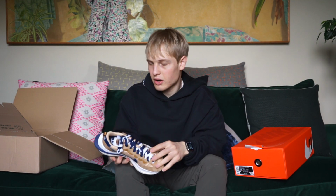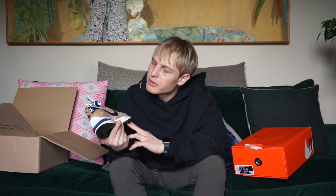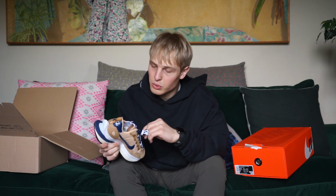So, here's what they are in hand. Cool colourway nevertheless. I think the blue and the beige complements the shoe well, and it is a cool silhouette. However, I just don't see that I can pull it off personally just because of the chunky back of the sole, but I can definitely see the appeal of it. It is a nice colourway definitely. I definitely rate the colourway, but it's just not something I'm interested in personally just because of the bulky nature of the shoe.